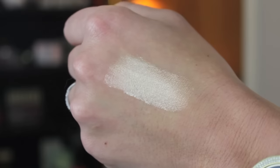But this eyeshadow is so soft. When you touch it, it just feels like silk. It feels so nice, and that sounds super creepy. But look how pretty that is. It has this gold sheen. It almost has a little bit of a peachy sheen, but it is so pretty. It looks so nice on the eye.